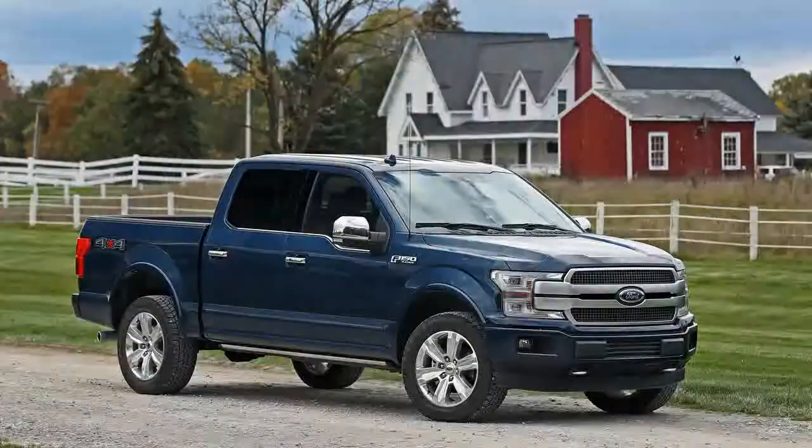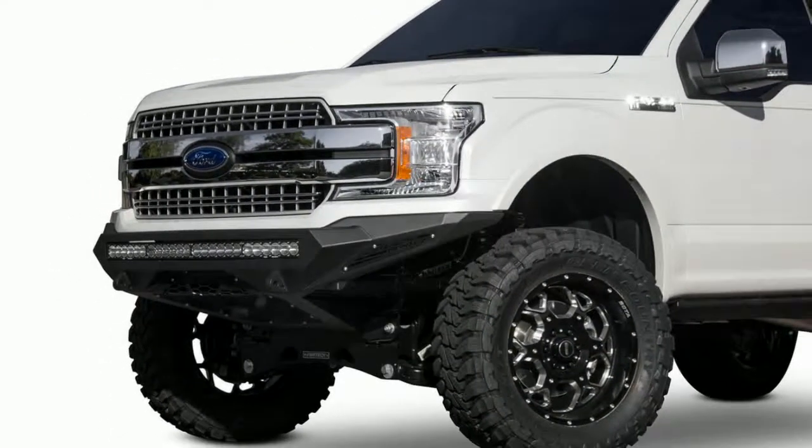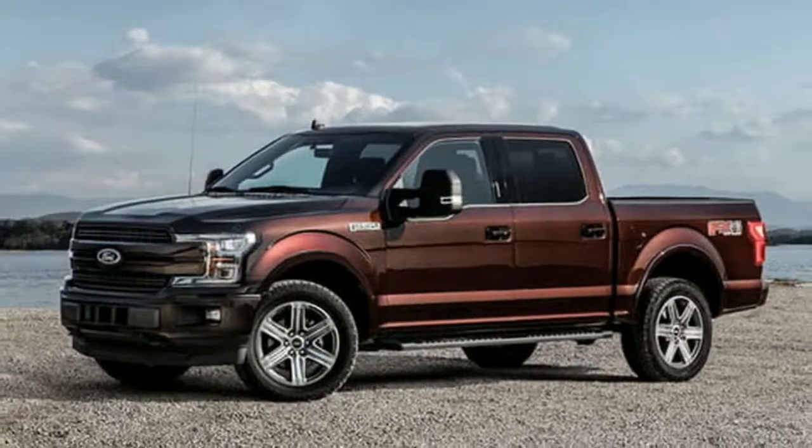The 2018 F-150 features pre-collision assist with pedestrian detection, which first alerts the driver and then brakes the vehicle to reduce impact, while the adaptive cruise control now includes stop-and-go capability.